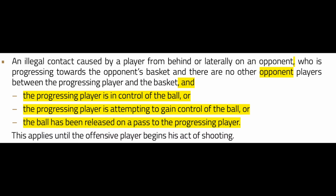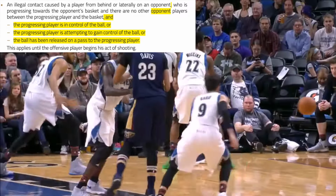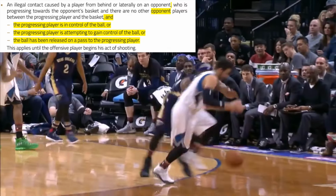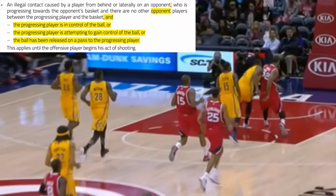So of course we need the baseline criteria: illegal contact caused by a player from behind or laterally on an opponent who's progressing towards the opponent's basket, and there's no other opponent players between the progressing player and the basket, and the progressing player is in control of the ball, or is attempting to gain control of the ball, so it's a loose ball and they're getting fouled before they get it, or the ball has been released on a pass to the progressing player.